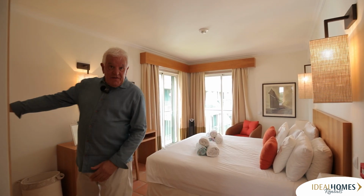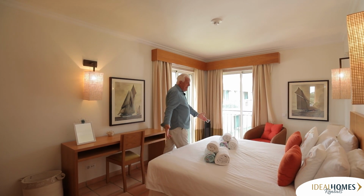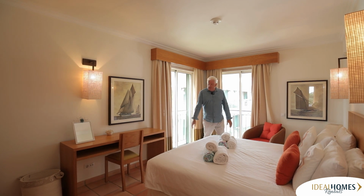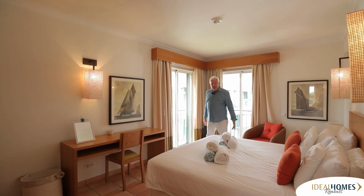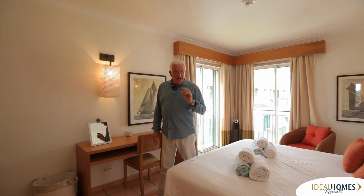Fitted wardrobes on this side, fitted wardrobes as you walk into this bedroom. This has got a double bed in here. It's probably a king size bed. And lovely views over the garden. So really, really nice apartment. This could be yours to rent for the winter or the summer with the Ideal Homes Rentals. Really great location, really great property. Very close, as I said, to so many amenities.